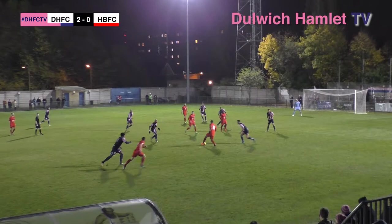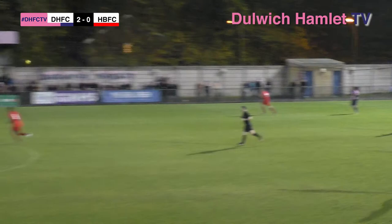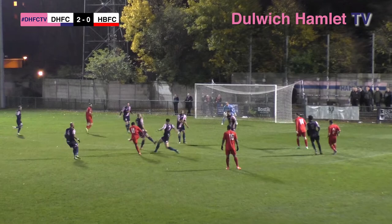Stanislas. Kabba. Is there room for a shot? Yes, there is. That's a fine effort. Hits the outside of the post. Edwards wasn't near that. Kabba had a pocket of space to work with, and boy, he nearly fired Harrow back into the game. It's the best chance I've seen since Banya went through 1-1 earlier on in the half.